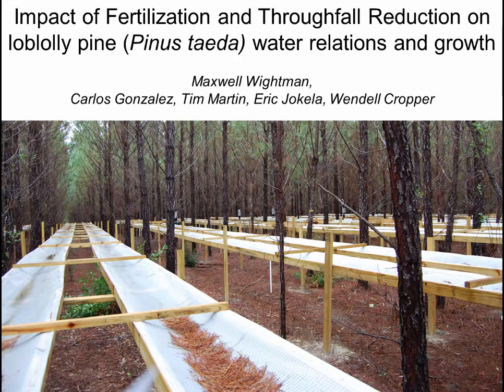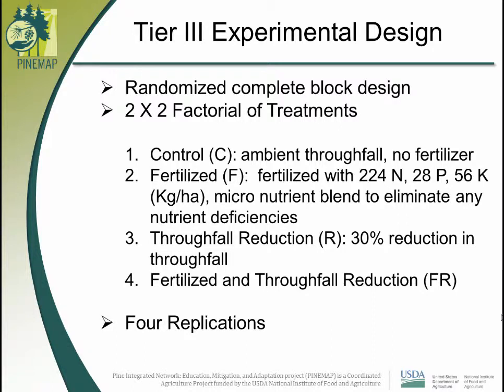All right. I'm going to give two back-to-back talks related to the PineMap project. And I think most of you are familiar with PineMap. Last year, at our advisory council meeting in Perry, we visited the Florida Tier 3 experiment, which is a fertilizer by through-fall exclusion experiment. So many of you have seen this experiment, and I want to report on the results from my student Maxwell Whiteman's master's project, which took place at that Perry Tier 3 location.